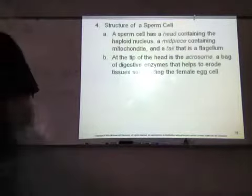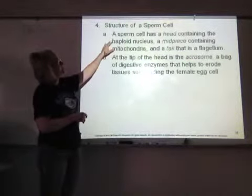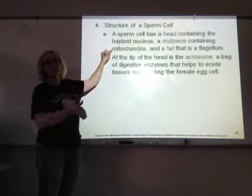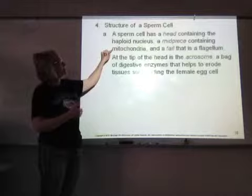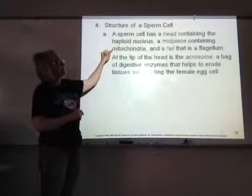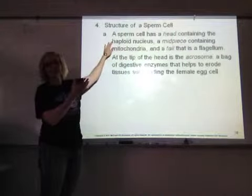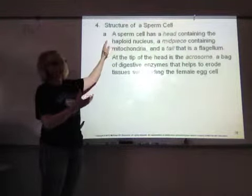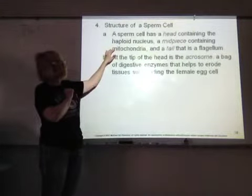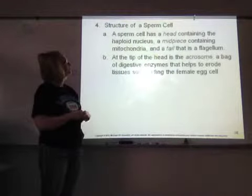The structure of a sperm cell is going to have a head, and that's where the nucleus is at. A mid-piece that has mitochondria that supply energy. Mitochondria's main function is to produce energy. And then the little tail that is a flagellum, and that's for movement. So the head contains the DNA. It contains the information. The mid-piece is for energy so that it can swim for a long period of time. And the tail is the part that helps it to swim.